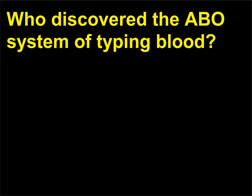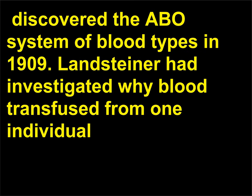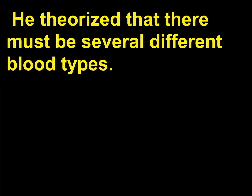Who discovered the ABO system of typing blood? The Austrian physician Karl Landsteiner, 1868-1943, discovered the ABO system of blood types in 1909. Landsteiner had investigated why blood transfused from one individual was sometimes successful and other times resulted in the death of the patient. He theorized that there must be several different blood types.